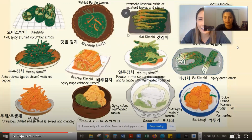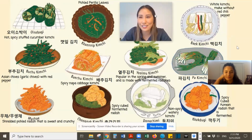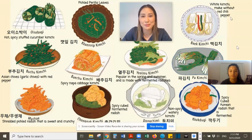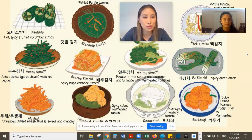And this one is called kat kimchi. Kat kimchi. And this is intensely flavorful pickled mustard leaves. And this one right here is called pek kimchi. Pek kimchi. Pek means white, and this is white kimchi made without red chili pepper. And all the way over here, this kind of kimchi is called buchu kimchi. Buchu kimchi is Asian chives, otherwise known as garlic chives, and it's made with red peppers.